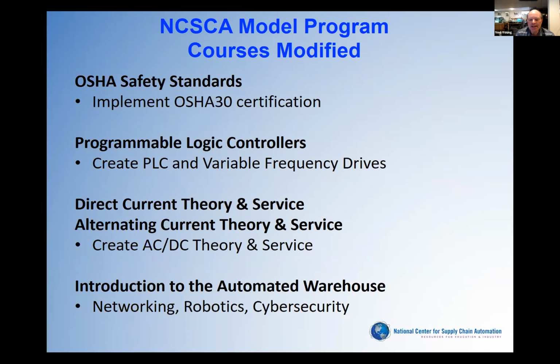We combined the AC and DC courses. They had been separate courses, but we felt like it was important to highlight the two of those together. So we did that. And then probably the biggest addition to the whole is in the introduction to automated warehousing course, where we've added networking, robotics, much of the robotics that Jason and Patty were talking about, and cybersecurity.